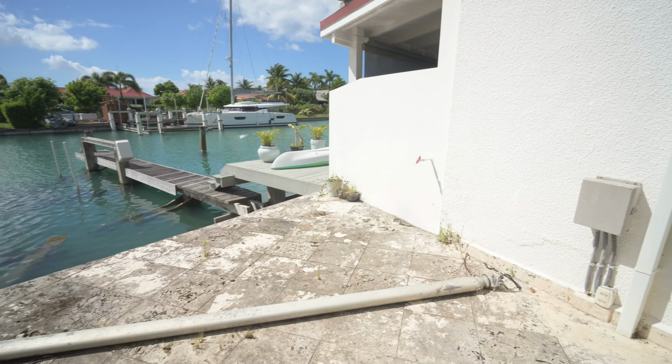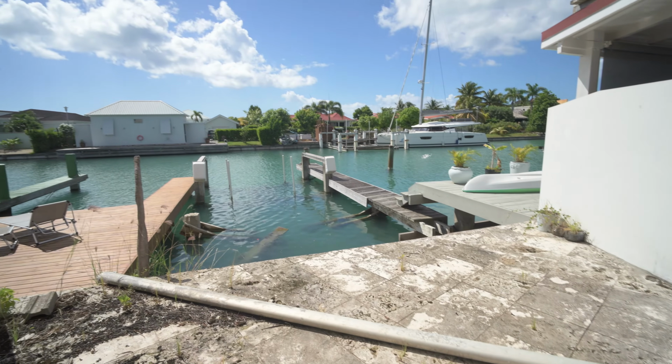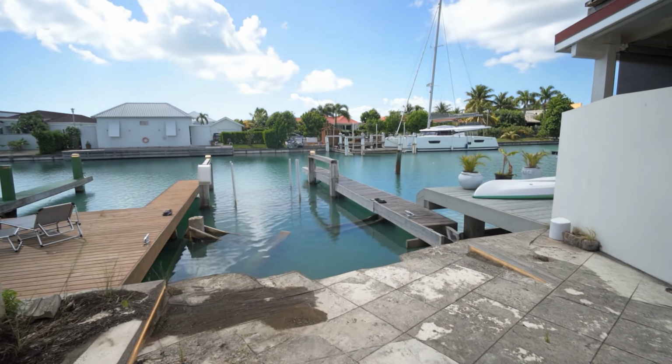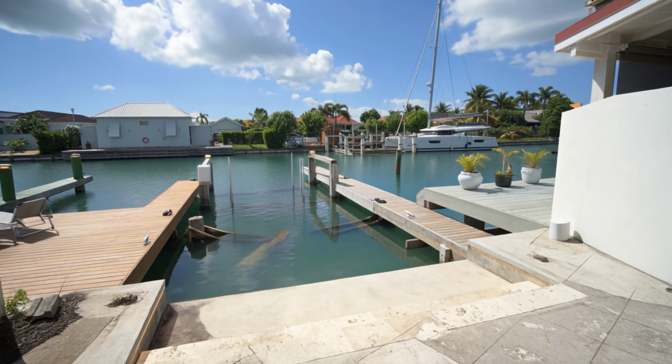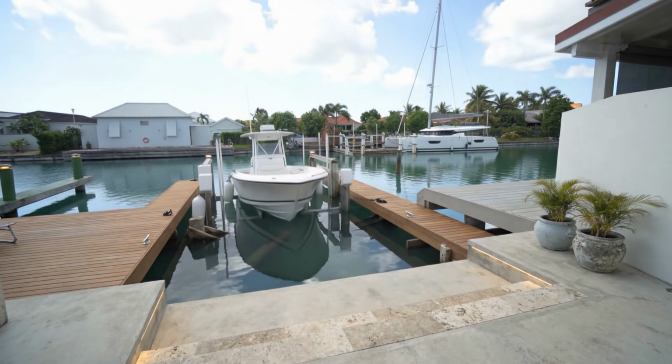And this is the part you can't renovate or replicate anywhere else: the waterfront. You step out of your living room and you're straight onto your dock, with your boat right there on the marina. Sunrise coffees on the terrace, sunset drinks watching the light on the water, and when your friends visit you just say, "Just tie up outside." That's the lifestyle you're really buying.